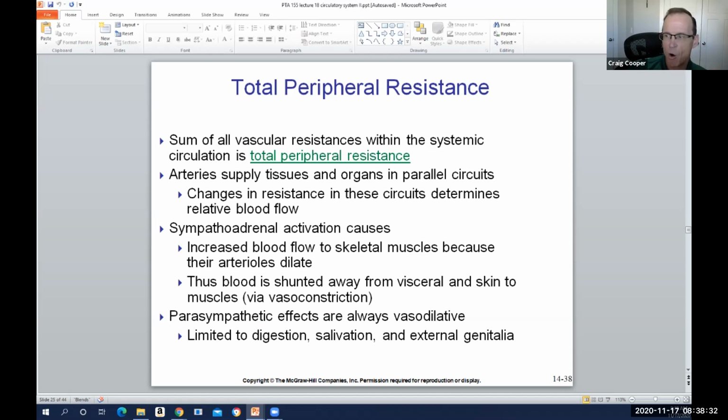Again, it's how hard it is for the blood to flow throughout the body. And that can create problems on the heart. When people have chronic high blood pressure, they tend to have more peripheral resistance. Their vessels are crimped down or they're stiffer and not as flexible and not as compliant.